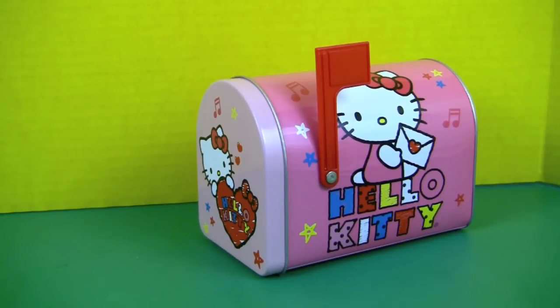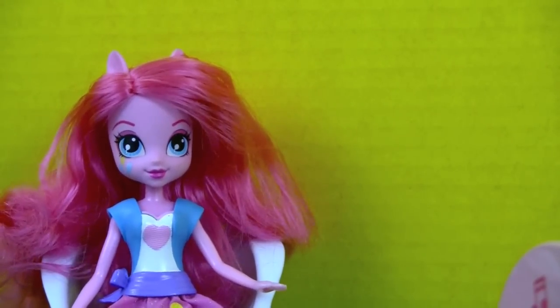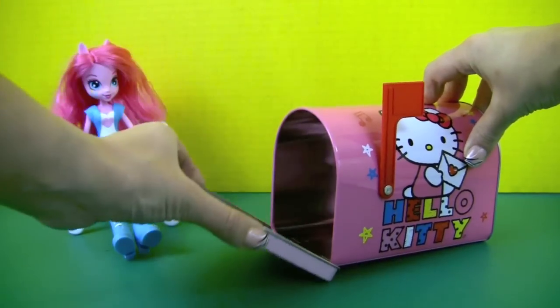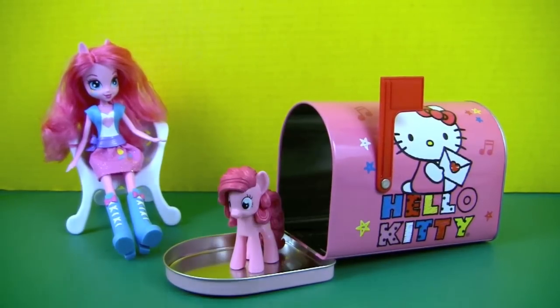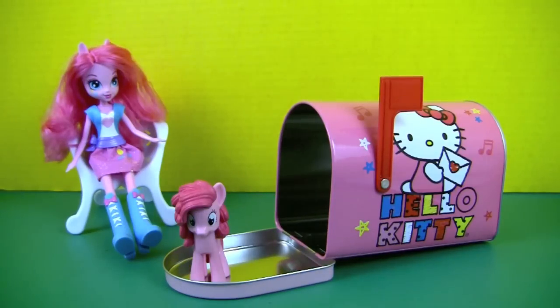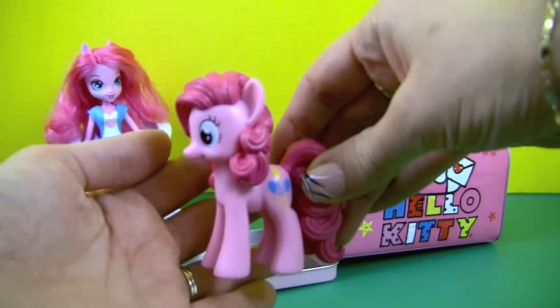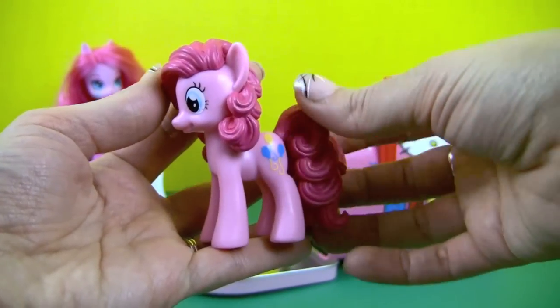And now it's time for the mailbox surprise, so let's find out what's inside. I am so excited, I cannot wait to see what's in it. Well, here we go. Oh my goodness, it's Pinkie Pie! Oh, isn't she beautiful? There's the cutie mark again.